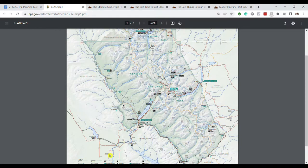And then you've got Kalispell down here and Whitefish up here. So you do have some good options. I personally never try to stay further out than Columbia Falls, because there's just so much driving in this park that if you're staying out in Kalispell or Whitefish, it just takes a lot of extra time to even get to the park. A lot of people do like to do that, but I would say if you haven't solidified your lodging yet, then I would look to be in Columbia Falls, Coram, Hungry Horse, or West Glacier if you're staying on the west side of the park. Those will get you much closer to the entrance and closer to the activities.